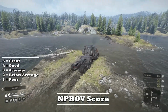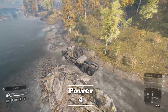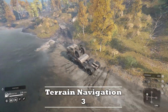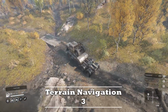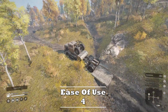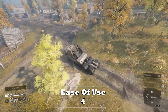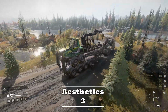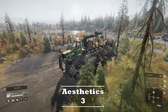Alright, so moving on to my personal ratings for this vehicle. For power, I gave it a 4 because despite being very heavy, it still boasts good power. For terrain navigation, a rating of 3. If it had better clearances to reduce high centers or nose collisions, this rating would be higher. Most players would find this vehicle easy to use, but some new players might not be as patient with the lack of maneuverability. For aesthetics, it's a good looking military truck, but I still love the 4520's look over this.